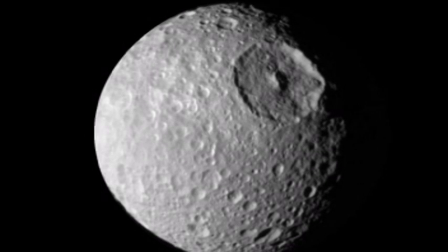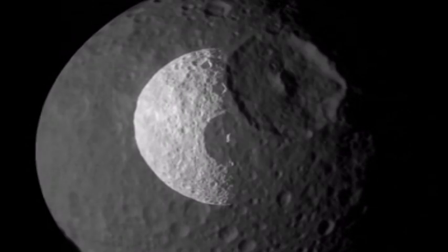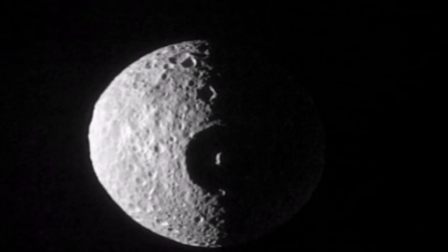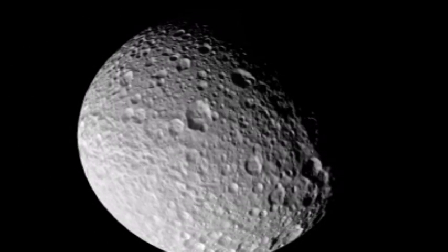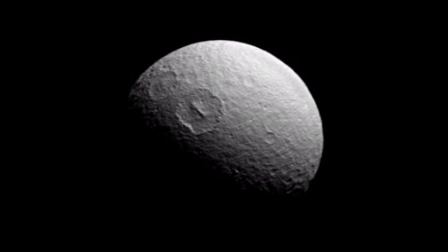In the case of Mimas, we see a crater on Mimas that's about 40% of its diameter. A little larger, and that would have been enough to shatter the object. And of course, we wouldn't see the crater then, because it would reassemble like a kind of a giant ball of sand. And in the case of Tethys, there's another very large crater, even larger than the one on Mimas.